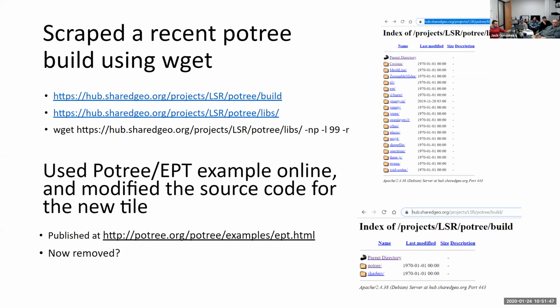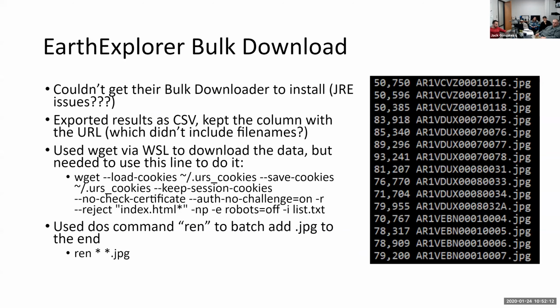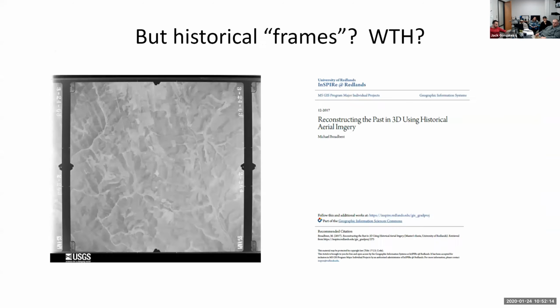I had a couple of use case examples. wget is a favorite of mine for scraping data off of the web for one reason or another. I'm not going to get into the details of this, but this was a new use case. I needed to copy this particular thing, and so I've added these to the wiki for wget for the lab. I won't go into the details now, but one for Earth Explorer as well.